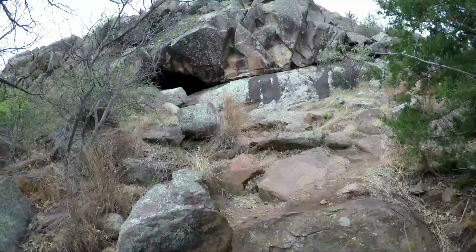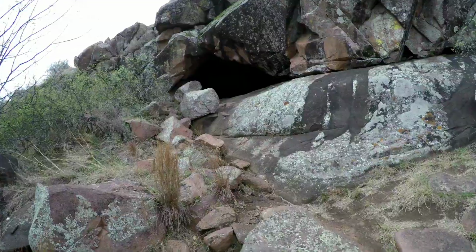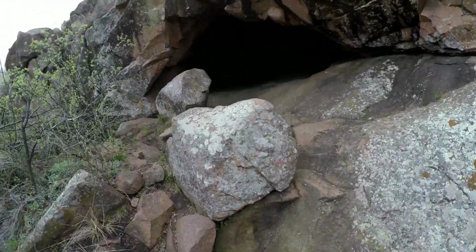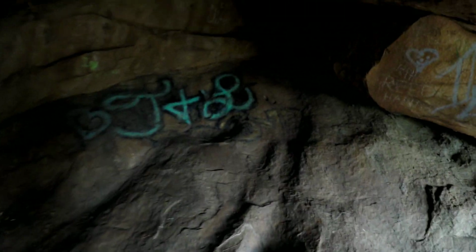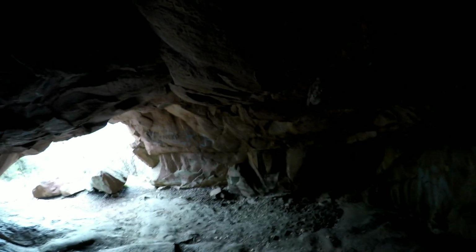Oh, this is it already. Wasn't even a couple hundred yards. Wow, it's huge. All right, this is a legit cave here. Of course, what would any cave be without graffiti? God, it pisses me off. Pretty good size. Yeah, this is pretty good size. I'd rank it up there with Spanish Cave over in the refuge, the way you can just walk through the whole thing.